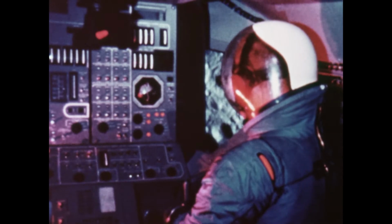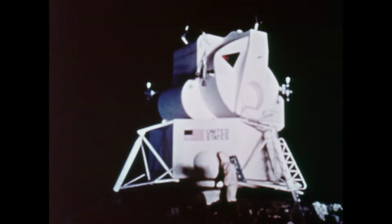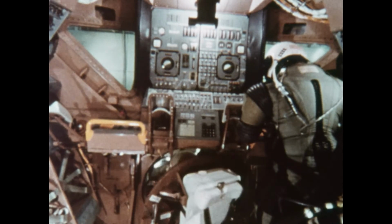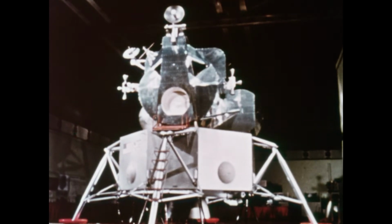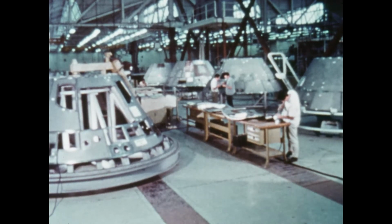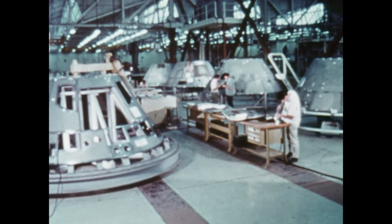To test the third stage of the Apollo craft, the lunar module, a rather elaborate facility was needed to artificially create the lower pull of the moon's gravity. This is the craft in which two astronauts will soft land on the surface of the moon, and when their lunar visit is finished, it will carry them back to the orbiting command module. After years of prototype testing like this, work was begun on the actual flight models for Apollo.